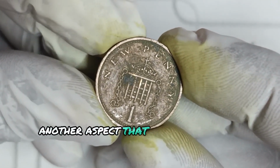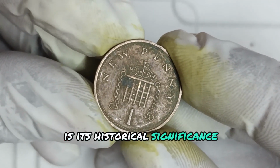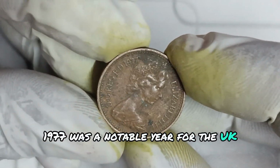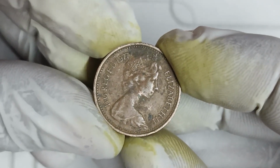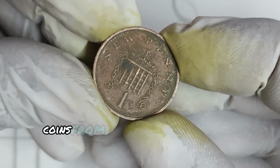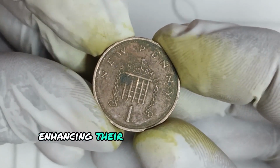Another aspect that adds to the 1977 penny's allure is its historical significance. 1977 was a notable year for the UK as it marked the Silver Jubilee of Queen Elizabeth II, celebrating 25 years of her reign. Although the penny itself does not commemorate this event directly, coins from this era carry a certain historical charm and nostalgia, enhancing their appeal to collectors.